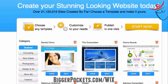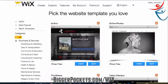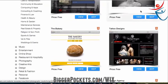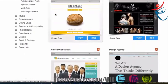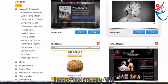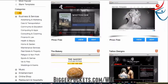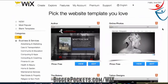Alright, well let's get going here. So this is going to be the page you're going to start with here. And obviously we're going to start on Start Now. You're going to end up with a bunch of different templates here that you can choose from in a lot of different categories. And it really doesn't matter which one you use, you just got to find one that you like that stands out to you. Obviously some are better or worse for whatever industry you're in. I probably wouldn't do this one because that one looks kind of like a photography one.